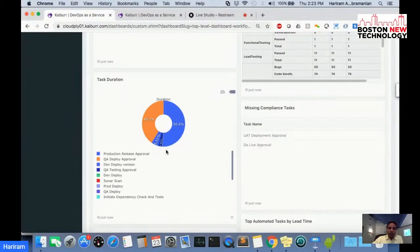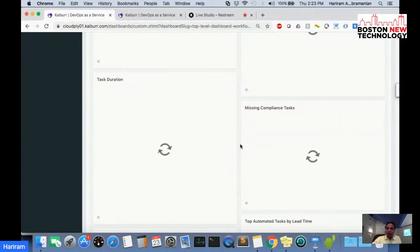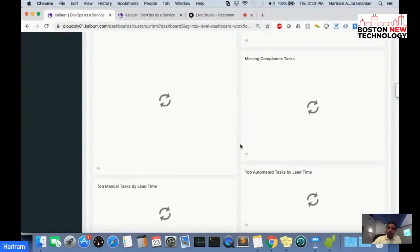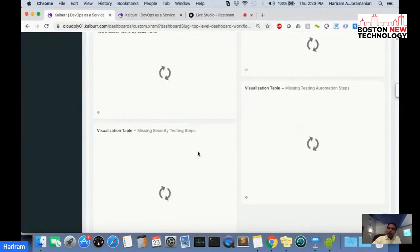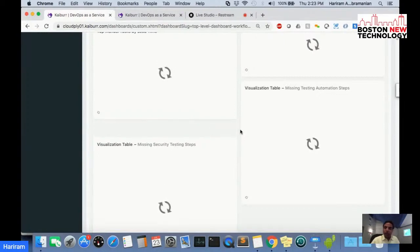Similarly, you can track things like where am I spending more time, where am I not efficient. In this case, the production release approvals and the QA deployment approvals have taken a lot of time. And you should be able to track other characteristics like what kind of security testing could I do more, what kind of test automation could I perform, so you can operate at a faster velocity.